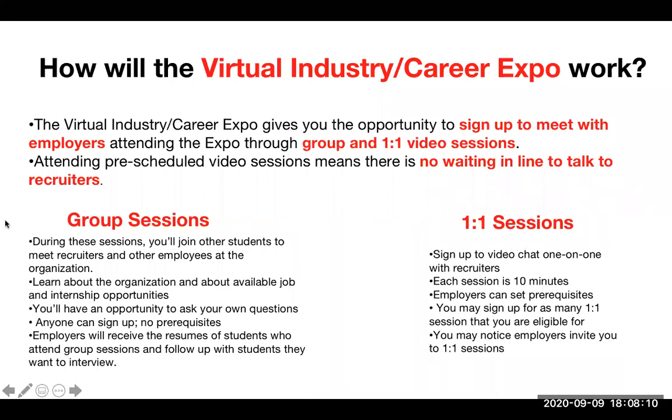For group sessions, I don't want you to think about these as information sessions. They're actually kind of the same idea as standing in line at a career fair and engaging with employers, in the sense that you're going to get information on the types of internships and jobs that they have available, and you're going to have an opportunity to submit your resume.